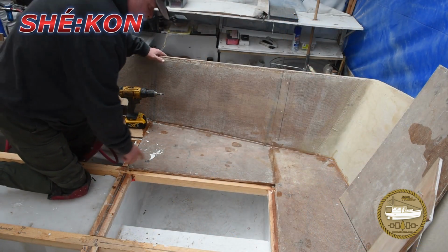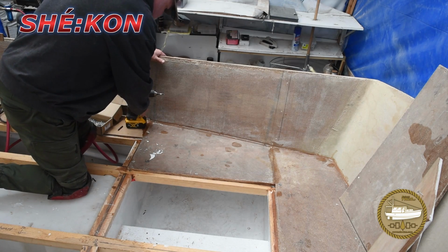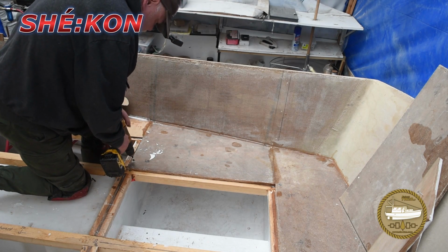One of the shots I lost yesterday was gluing this panel down, so at least you'll get to see me take the screws out of it.